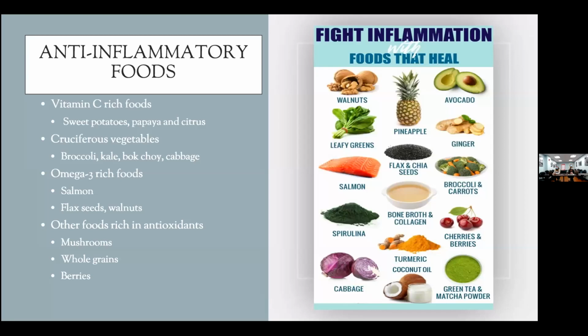Okay, and then this slide just provides more examples of what foods are anti-inflammatory and as such are also high in antioxidants, which we discussed earlier. Vitamin C rich foods include sweet potatoes, papayas, and citrus fruits. Cruciferous vegetables include broccoli, kale, bok choy, and cabbage. Omega-3 rich foods include salmon, flax seeds, and walnuts. And other foods that are rich in antioxidants are mushrooms, whole grains, and berries.